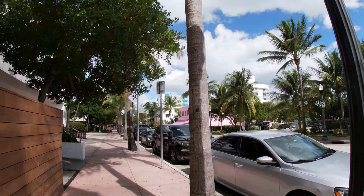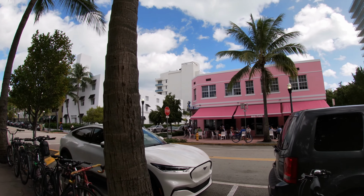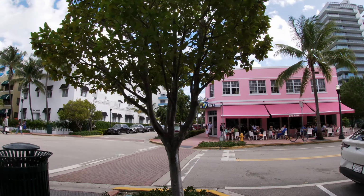So we hope to be doing a diner breakfast during this Miami vacation, and this is where we're going to come. It's called the Big Pink. You can see it right across the street. And it's like typical yummy diner food. And it's more than just breakfast. They have lunch and dinner, but it's a place that we're going to come to.